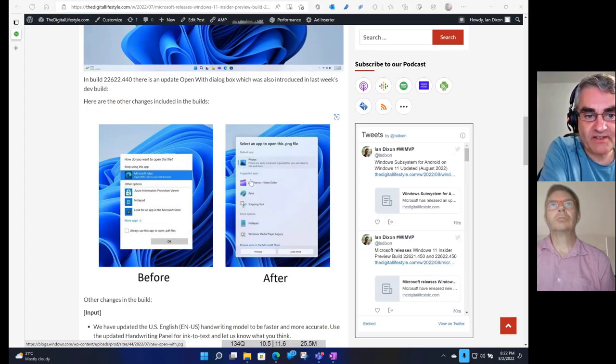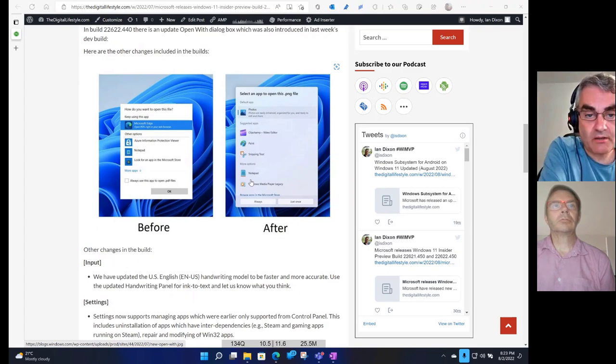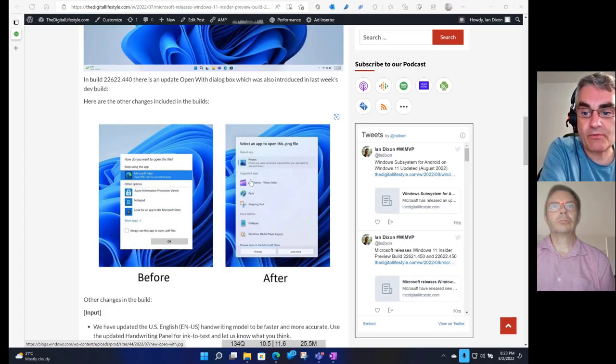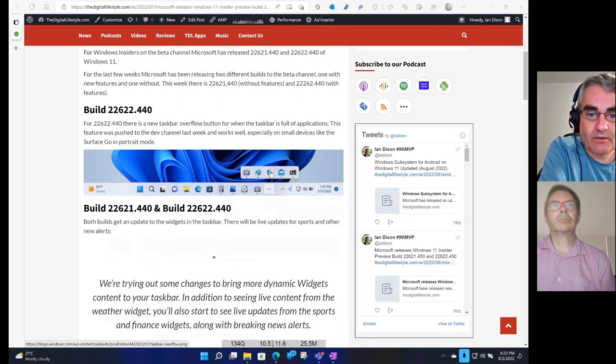So the Windows 8 style one has been replaced with a Windows 11 style one, which again is from the dev channel builds only a couple of weeks ago as well. So they're moving these features quite rapidly through the channels at the moment. And I'm guessing then that this overflow, which you would think is a feature for next year because it was in dev, but no, it's going to go straight through. It's in beta now, so I presume that will go in 22H2 once that gets released.